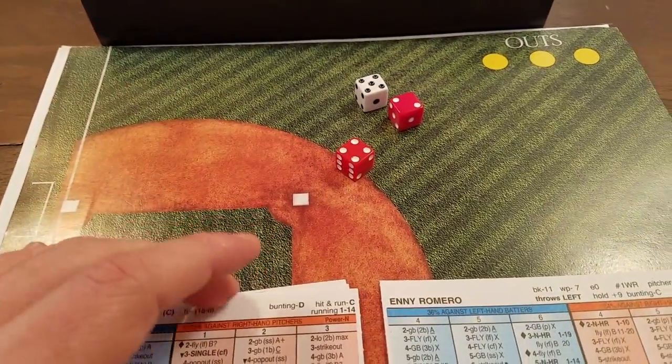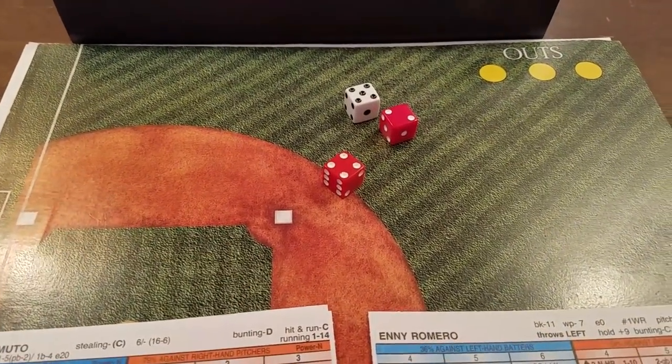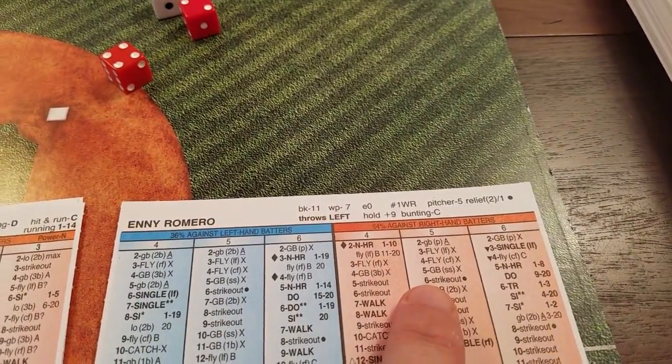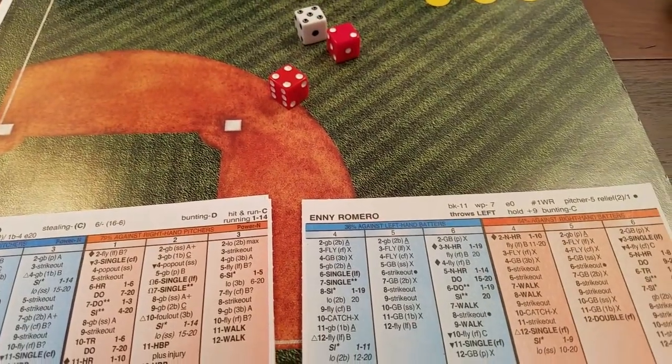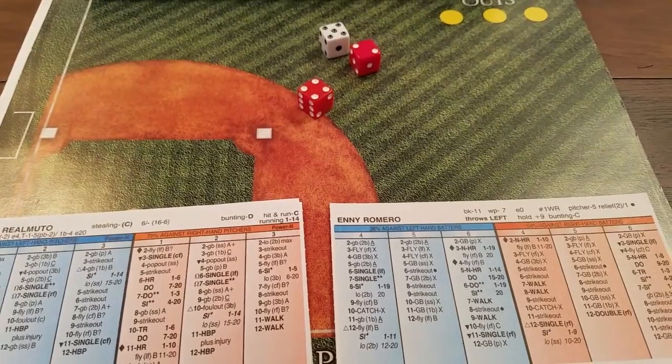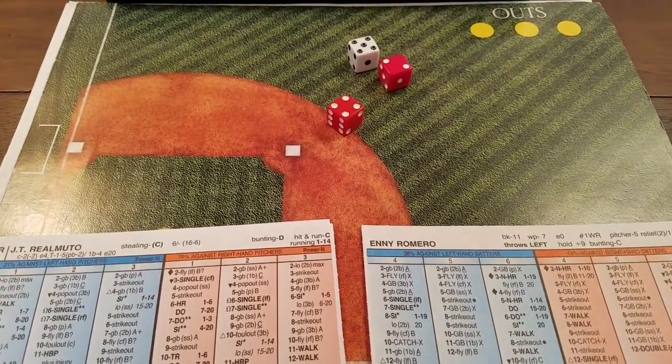More like Dolphins over the Redskins than Marlins over the Nats. 5-6 for Realmuto, a right-hander. A 5-6 is a strikeout for Romero. So at least Enny Romero pitches 1 shutout inning. He is the 6th Nationals reliever to be used.